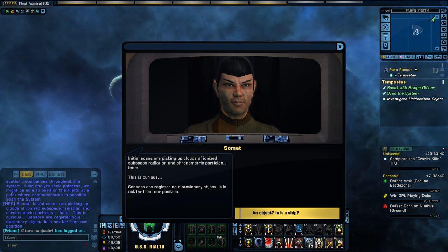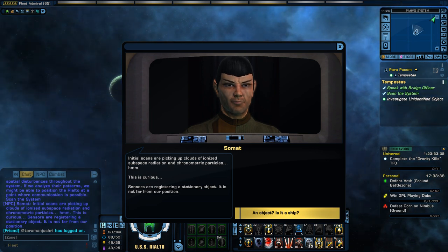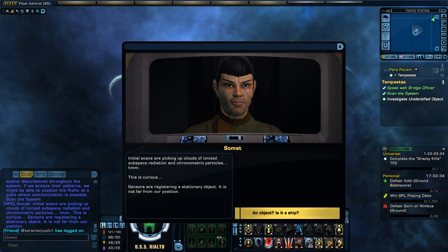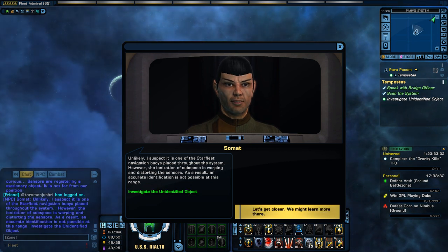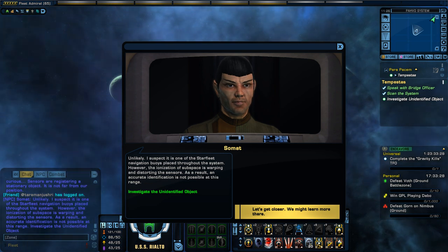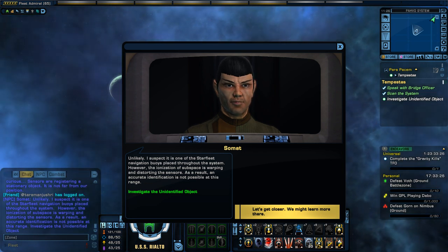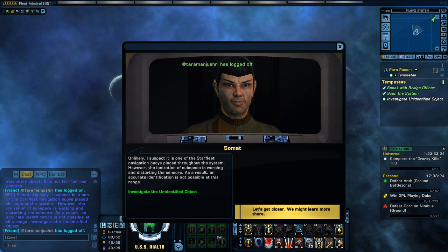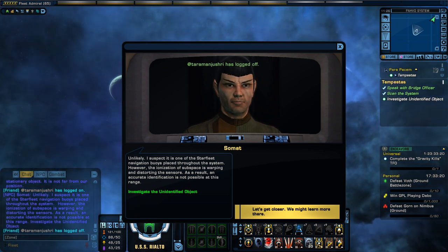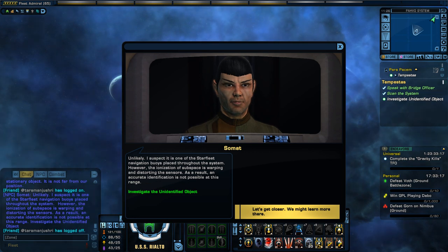This is curious. Sensors are registering a stationary object. It's not far from our position. Unlikely. I suspect it is one of the Starfleet navigation buoys placed throughout the system. However, the ionization of subspace is warping and distorting the sensors. As a result, an accurate identification is not possible at this range.